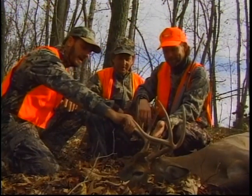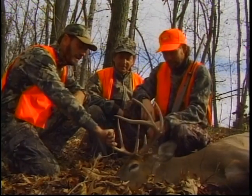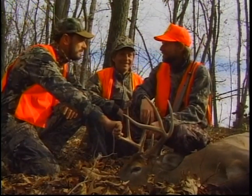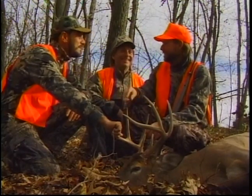Folks, we're here in Pike County, Illinois, with Carter Hunting Lodge, Dale Carter here, and Walter. They got a wall full of big bucks that they killed on drives. This is a good buck. They got three walls of big bucks. Three walls.